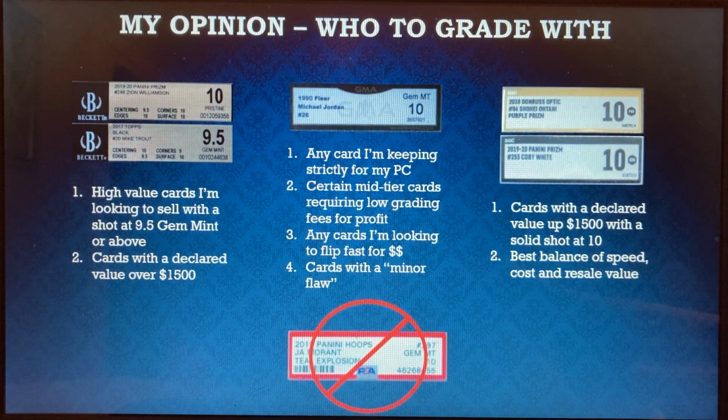So at the end of the day, collect what you love. Grade through who you want, okay? This is all just to educate, put some data out there, primarily for the GMA haters, to show that it's not as bleak or bad as what they make it out to be. But certainly there's a balance as far as what you're looking to do. You're looking to grade for PC, you're looking to grade for resale.